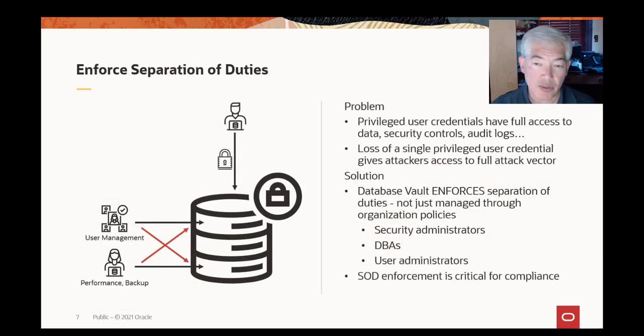In typical database organizations, every DBA has full database privileges over everything in the database. This includes full control over security controls, access to sensitive data, audit logs, and user management. When malicious users gain control over any one of these privileged account credentials, they can easily create rogue users, grant escalated privileges, access or modify sensitive data, and remove their footprints from the audit logs. Database Vault provides enforced separation of duties in a database, not just managed through organizational policies.